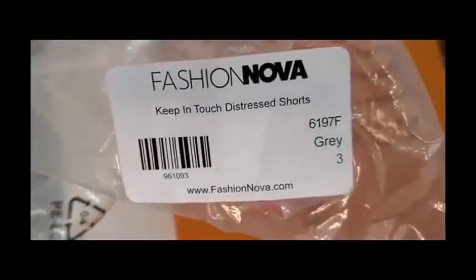These are so cute. I almost did not want to show you guys because I need a tan so bad. But these are called Keep in Touch Distressed Shorts, gray, size 3. Again, I love it. Everything's cute about it.